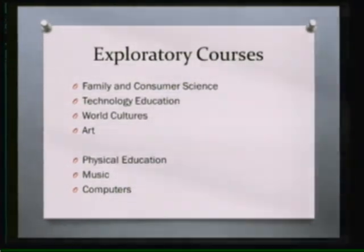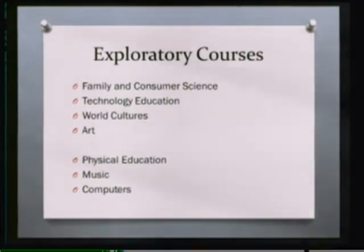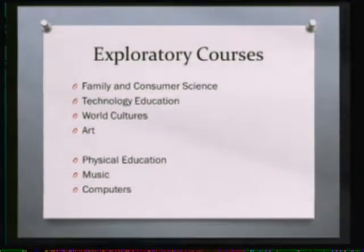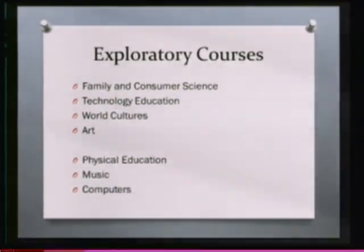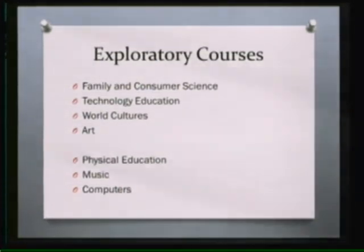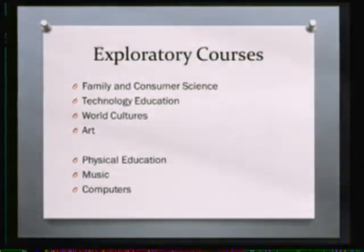And then the other exploratory classes, physical education, music, and computers, those are not everyday classes. PE goes every other day all year long, and then music and computers are every other day but for semester only. So those round out our exploratory courses. Please make sure you pick up a handout that describes more about the classes and also how they are grading. Their grading scale is a little bit different than our core courses. It's more similar to what your children have had in the Park Hill School District in elementary. And a lot of that has to do with they are exploring these so that next year in 7th grade, they will be able to select which classes that they would like to participate in.